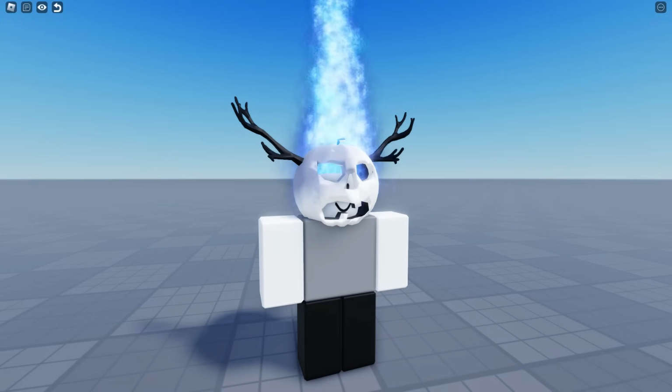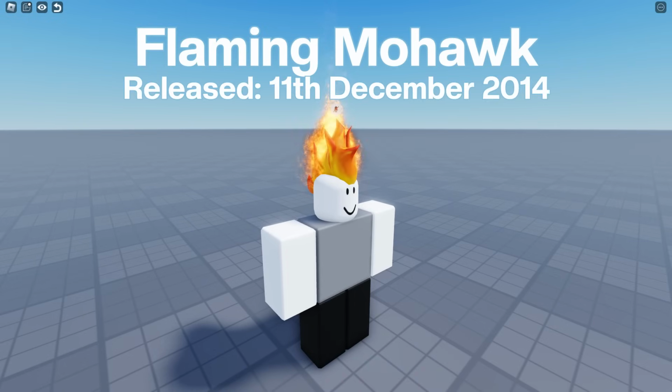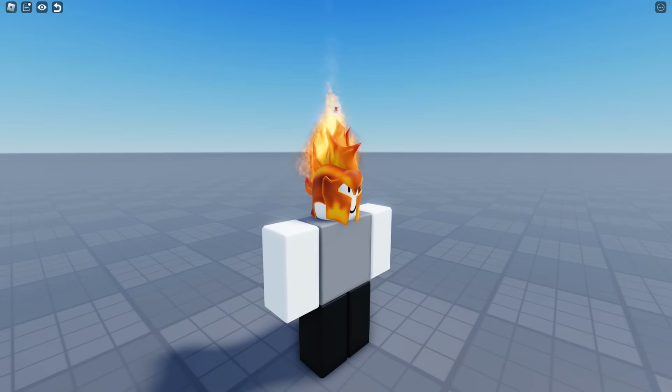The next fire release was the Flaming Mohawk, on the 11th of December 2014 for 500 Robux. It's a fairly cool item, but the fire effect is what makes it even better. But the downside is, how do you even wear this thing, as it is quite big and you have to base an entire outfit around it for it to even work, which I have seen some custom hats added onto it to make it like a helmet, which in that part it does look really cool with that sort of style.